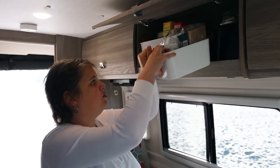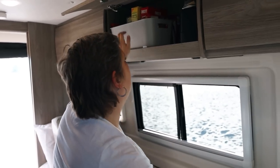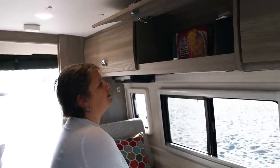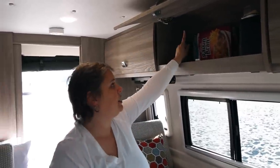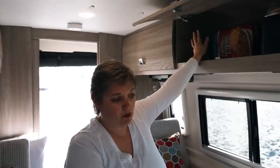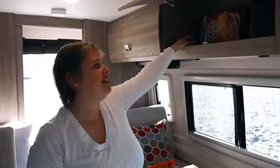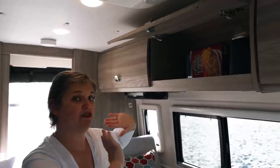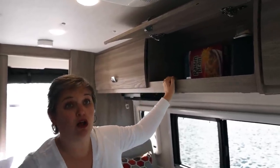And I'm just gonna pull them out and show you the area behind the bins. You can keep big items like Raisin Bran, cereal, full loaves of bread. We're low on bread, that's all I got left. Who doesn't like Raisin Bran, really? But yeah, so even behind the bins is more storage. These cabinets go very, very deep, so use all of your space.